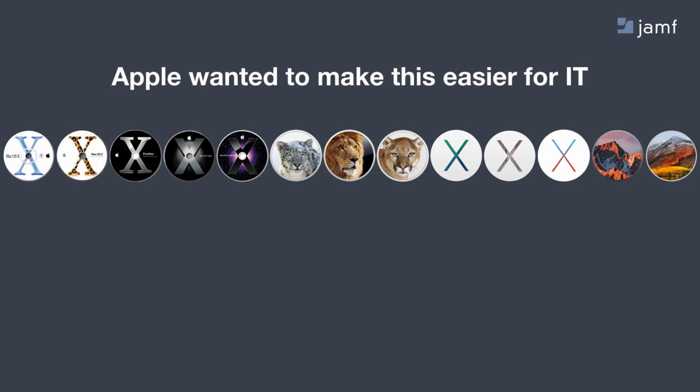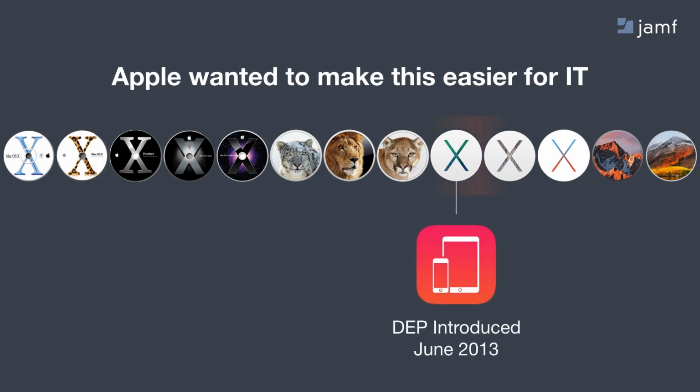Apple wanted to make this easier for IT. And so with the Mavericks release back in June of 2013, they introduced something called DEP, or Device Enrollment Program, to help simplify the deployment process for new Macs moving forward.